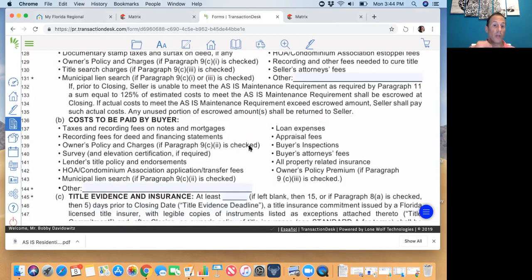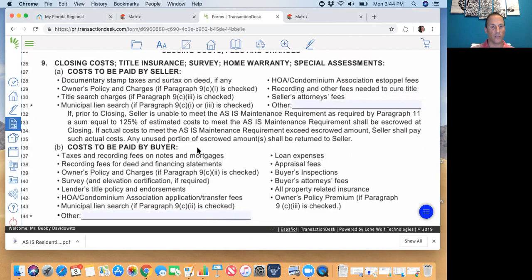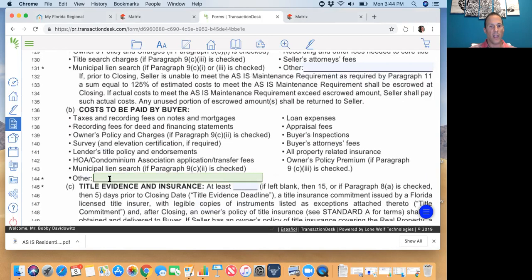Okay, so this is the closing cost section here. There's not much to do here, but this does explain what each side is responsible for at closing. The only thing I want you to focus on here is line 144. Just make sure you include the admin fee. Here at the company, we charge a transaction fee of $299, or admin fee, whatever you want to call it. Make sure you put that in there under your buyer section, because if not, then you're going to have to pay for that.